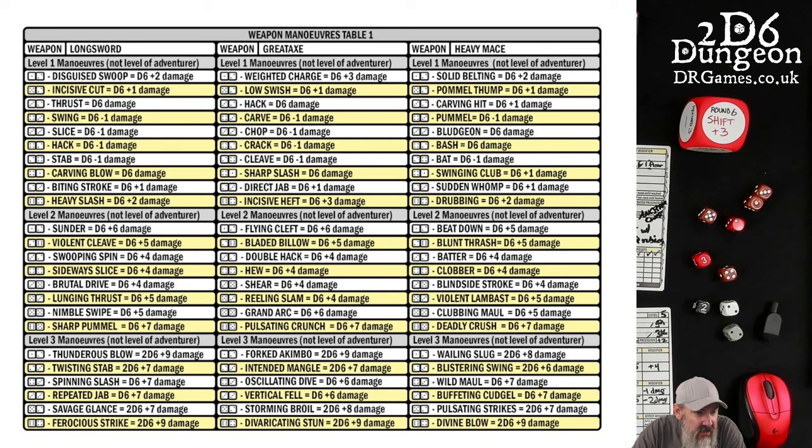What I would like, what about a reeling slam? Because that's kind of the opposite, right? Now, so some part of me wants flying cleft, bladed billow, and shear. Or hue, I guess. Shear or reeling slam. I took shear first because it was quicker to write down. What I'm looking for is maybe something that's easier to deal with, like being on the far end of a roll, right? So maybe, I mean, a 1-2 is garbage though, man. I don't feel like I roll ones and twos all that often, right? I roll one high and one low more frequently.